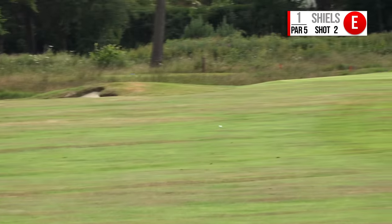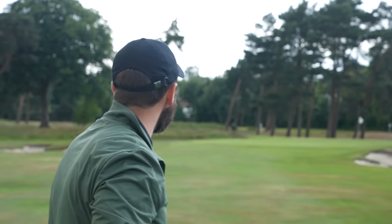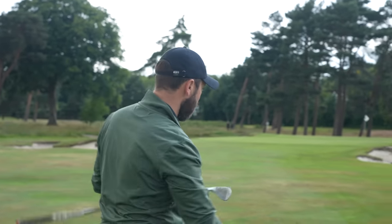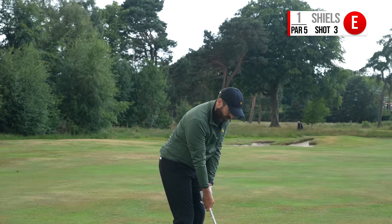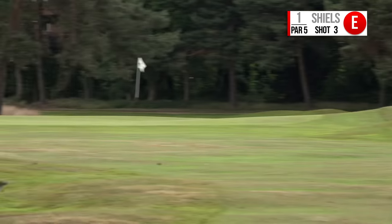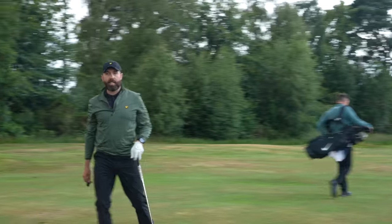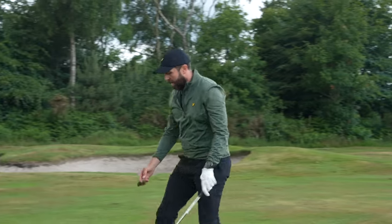I just never felt right over that shot at all. Okay, 69 yards. I'm just going to chip a little 56 in there. One hop and stop. Strike. Spin hard. Hit that way too hard.